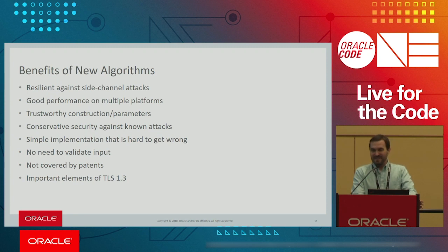This is also something that is easy to get wrong for a crypto algorithm. If you have to validate the input or else something goes wrong, you may forget to validate it, you may validate it wrong, you may validate it in a way that also leaks information. The validation itself could have a vulnerability in some form. Also a nice thing is they're not covered by patents, which is a big deal, especially in elliptic curve cryptography. And all of the algorithms that I mentioned in the last slide, and that I'll talk about in the rest of this talk, are very important elements of TLS 1.3. They're all optional, but there's only a few algorithms that are allowed in TLS 1.3, so that kind of makes each one more important.